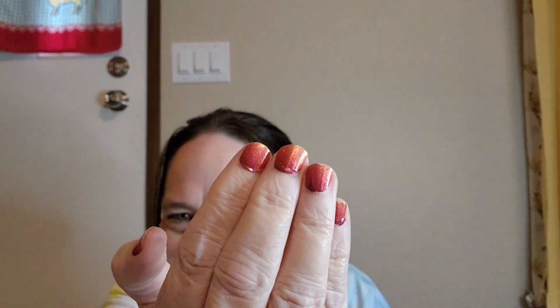Oh, and I did my nails. I use those stick-on kind, Color Street, are they called, or something like that? I was working and I said, you know, I can do this while I'm working. And sure enough, I did.